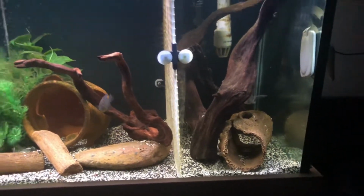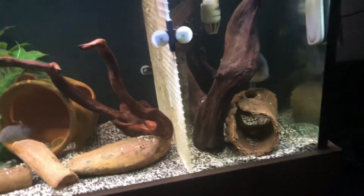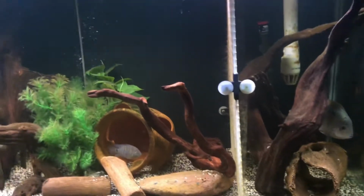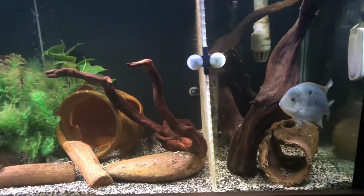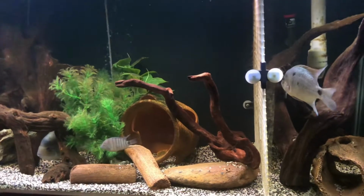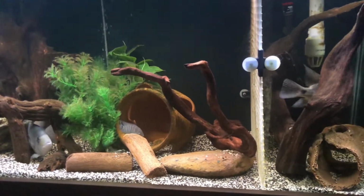keepers, to be able to get a pair of Vieja argentei, or Maskaheros argenteus, which I should be saying. Anyway, that is the dream, to get these guys paired up and to get them actually spawning, because it's one thing to even have them in the same tank together without killing each other, but it's another thing to get a pair and to even get a spawning.